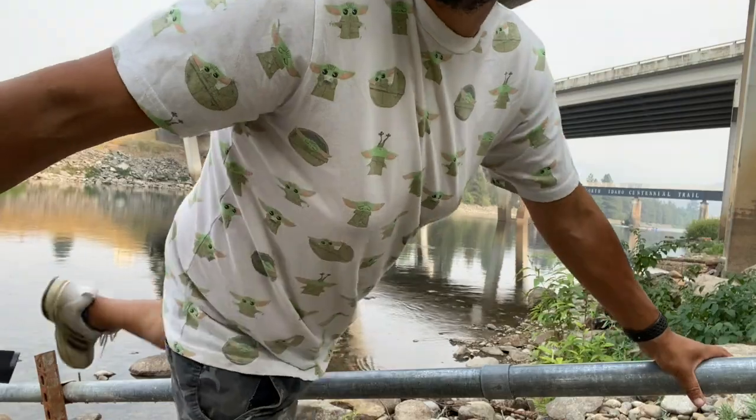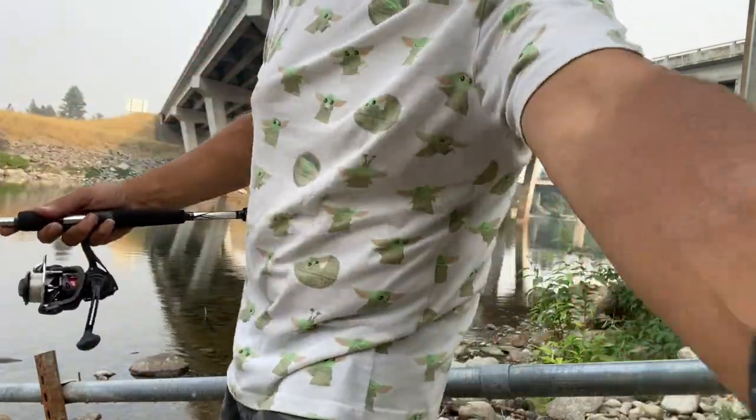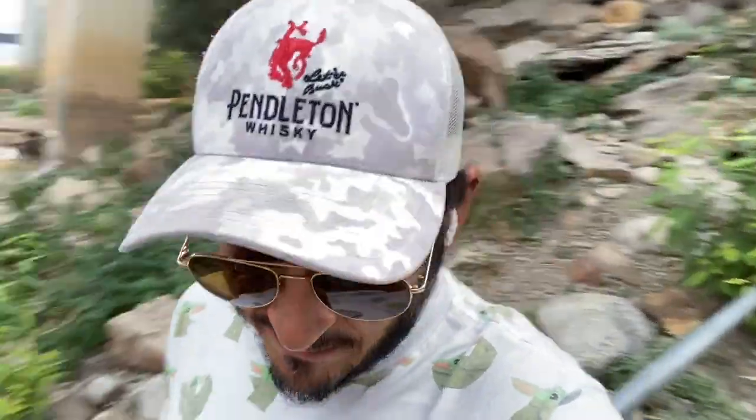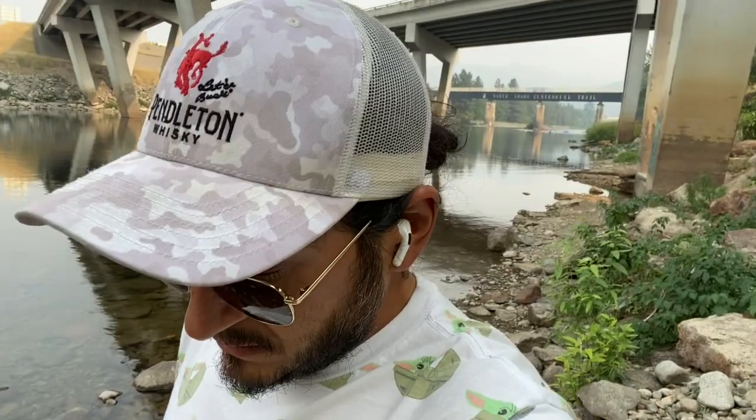Get back over to the bag. Made a couple casts up there. Didn't really see what I wanted to see. We got a bunch of floaters coming down, a bunch of recreational water users.